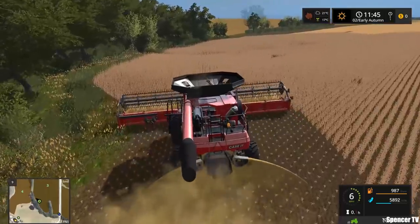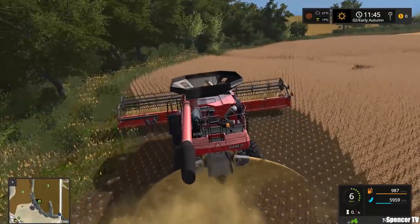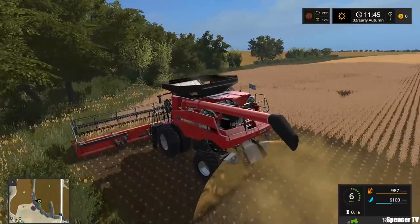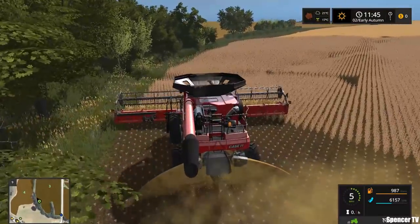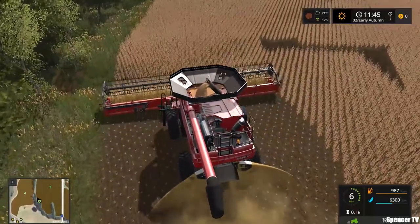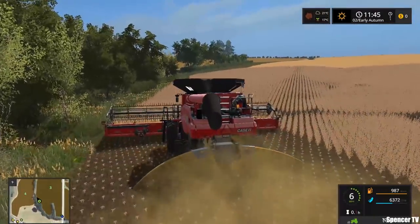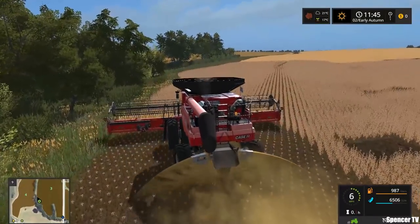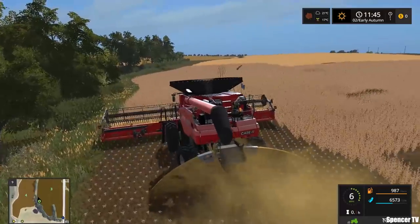Yeah, that's pretty long. Okay, so what we're going to do is grab the 4955 and start her up. Unfortunately, guys, we're going to unhook her. We're going to unhook the 4955. You know what? Maybe we'll put the 4955 on the sunflower discs and just keep the 8400 on the gravity wagons. Who knows?